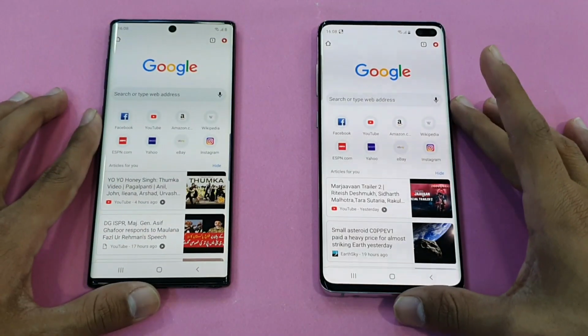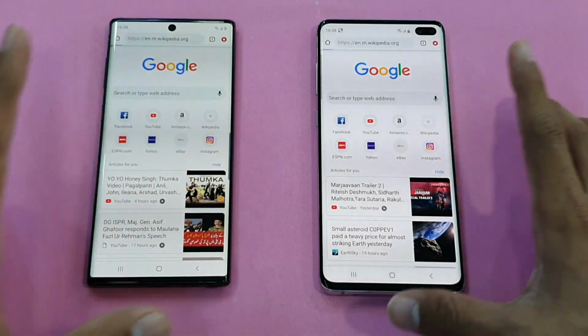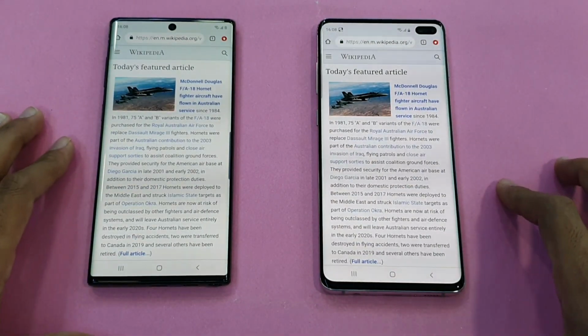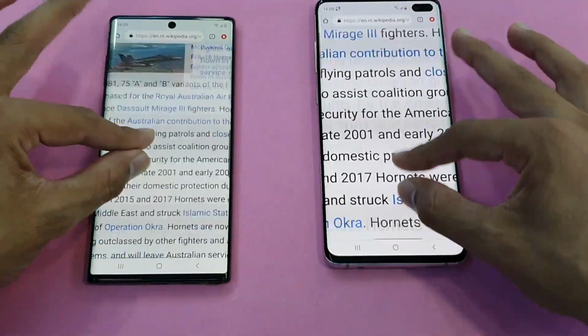So let's see the internet browsing speed. I am using Google Chrome on both phones, same Wi-Fi network. So the first website is Wikipedia, and you can see both phones are super duper quick, but the Note 10 is a little bit faster there. The scrolling is very smooth on both phones, same thing zooming in and out.